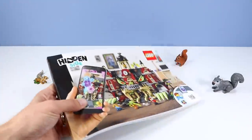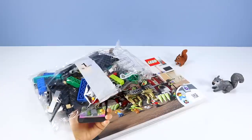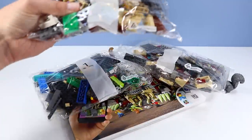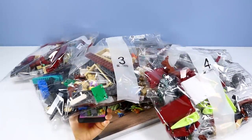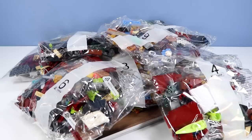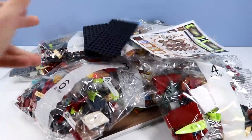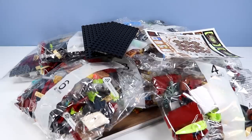Inside the box, an enormous instruction textbook will challenge any school curriculum. Bag of pieces 1. Bag of pieces 2. Bag 3. Bag 4. Bag 5. Bag 6, 7, 8, 9 bags of pieces. Oh, also stickers. And a couple base plates. Well, there is no time to waste. Construction must begin on the Newbury Haunted High School.